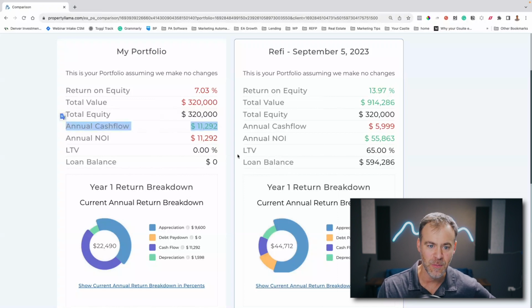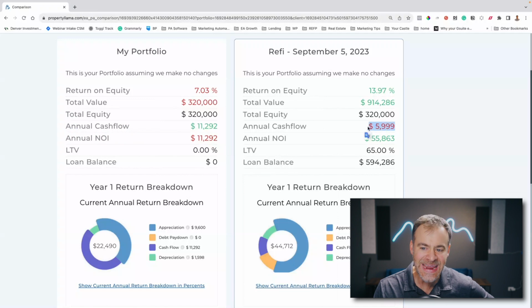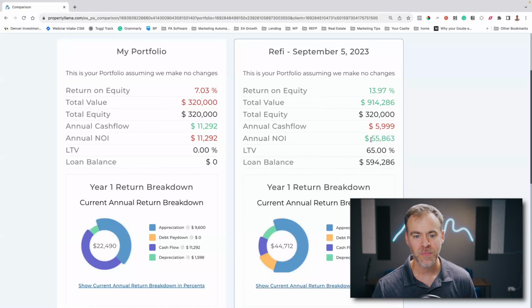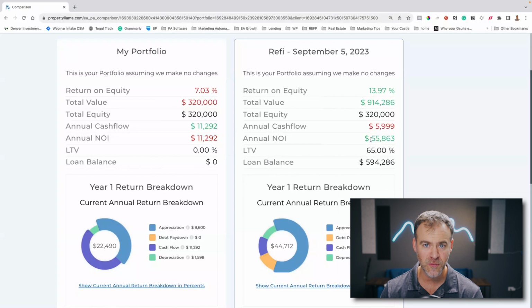Now, the next thing I look at is cash flow. This is cash flow today, and we're going from about $11,300 in cash flow, because it's a paid off property, to a negative $6,000 in cash flow. Why? Well, it's because we're pulling money out of a poor performing rental property, so cash flow drops significantly. Now compare this to NOI. NOI is going from $11,300 over here to about $55,000. I want to pause for a second and walk you through what's happening here. We're going from a paid off property to now using leverage on the current property and then buying a new property. So it's giving us a lot more future cash flow, which is phenomenal. And since we're using leverage, we're getting a much higher return on equity. But the cash flow today significantly drops. Now, are you fine with that drop in cash flow?